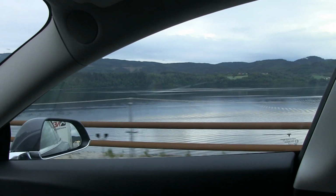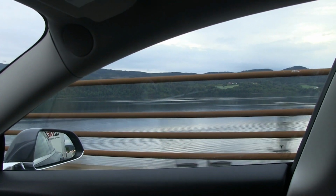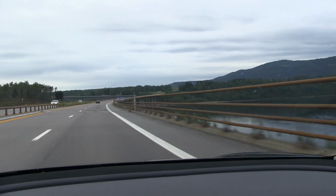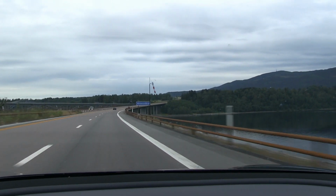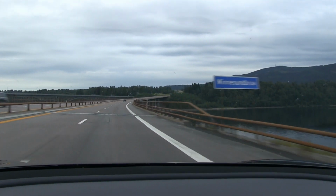Oh look, almost no wind at Mjøsen. Yeah, so you can see the windsock here. It's hanging, yeah, the sock is hanging. Alright, almost back then.